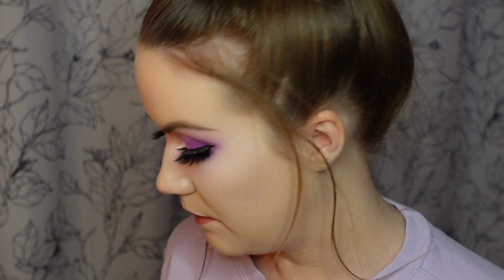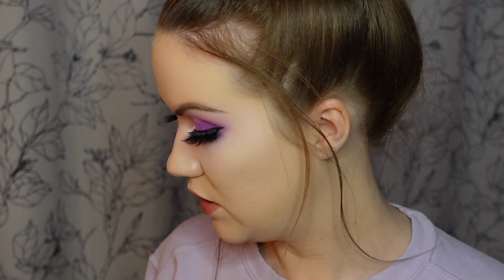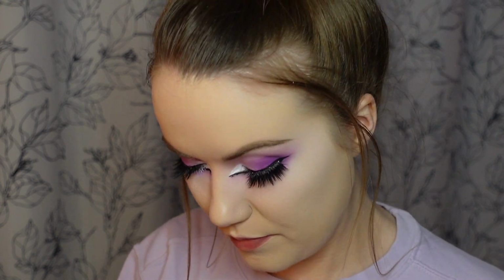Okay, so it looks better on camera. I think I'm just being hard on myself, but I think I'm gonna make it work. I also think I'm gonna add purple above the white really quickly, just for more definition. Maybe that will help. Okay, yeah, I think I do really like that better. It makes it look a little less, I don't know.